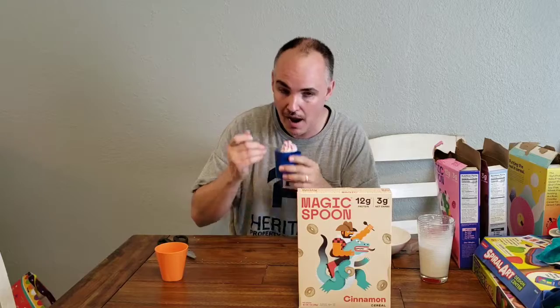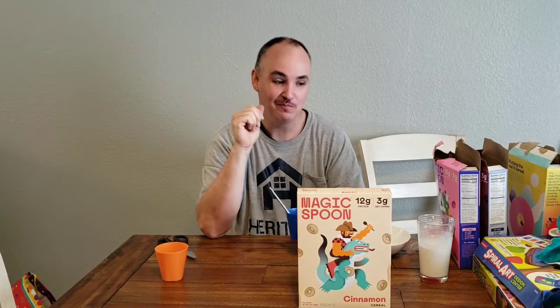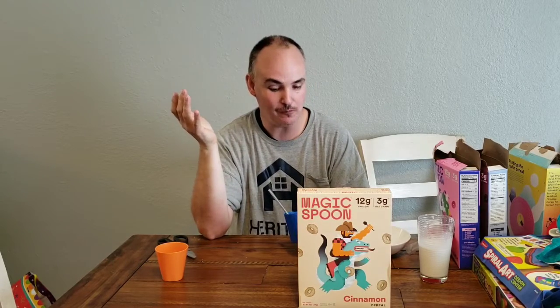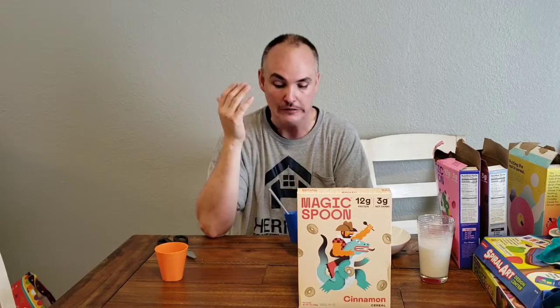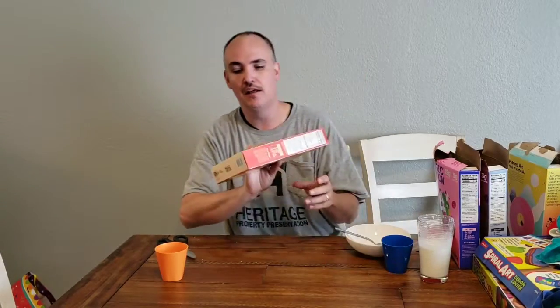Okay, so let's take a bite. You know, it's really strange that when you're eating it with the milk substitute, it actually makes it taste better. It actually almost tastes a little bit like Fruity Pebbles or Fruit Loops when you're eating it with the milk substitute. And a lot of the chemical aftertaste actually goes away. That's kind of strange. All right, so last but not least, let's get into cinnamon.